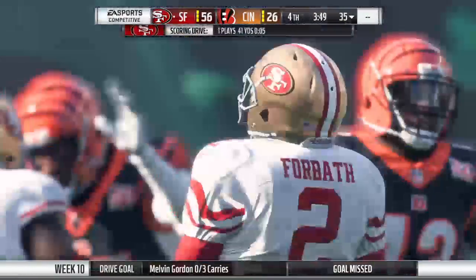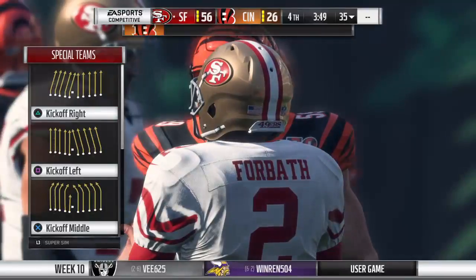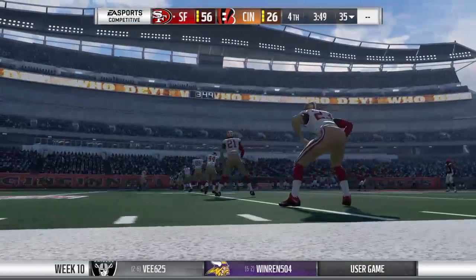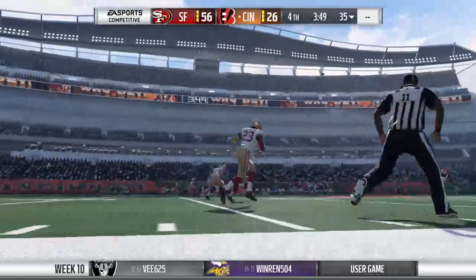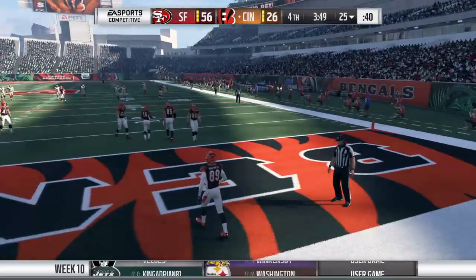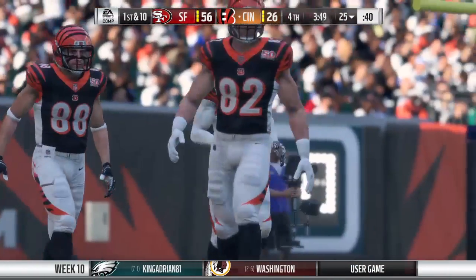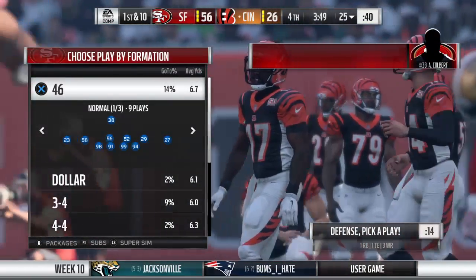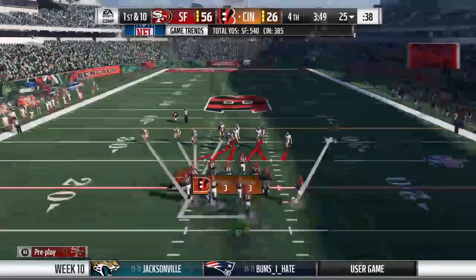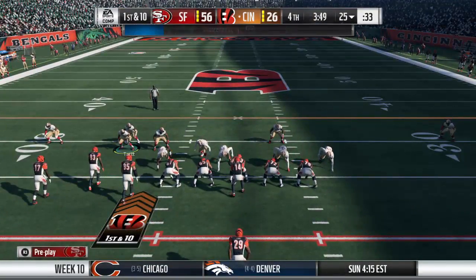And the lead is now an even 30. The punter Pinion now to kick this one away. Cincinnati now ready to take the field. And they had 3 points last time, but they didn't want 3 points because they were well within range of scoring a touchdown. We'll see if they can do better now.